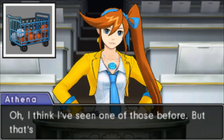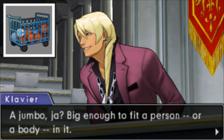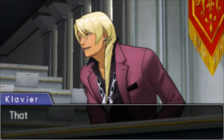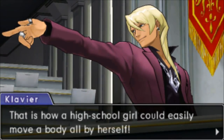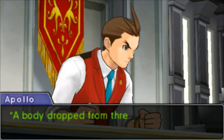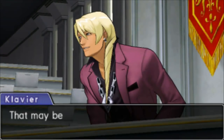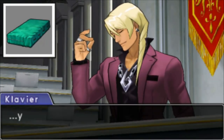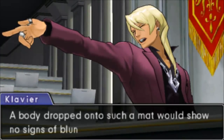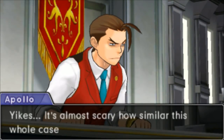Oh, I think I've seen one of those before, but that's a pretty big one. A jumbo, yeah? Big enough to fit a person or a body in it. The defendant dropped the body from the art room window, then moved it with the cart. That is how a high school girl could easily move a body all by herself! You don't say! Objection! A body drop from 3 stories up would show massive signs of blunt force trauma. Objection! That may be true, but you fail to account for the large high jump mat in the storehouse. A body dropped onto such a mat would show no signs of blunt force trauma. Yikes. It's almost scary how similar this whole case is to the mock trial proceedings.